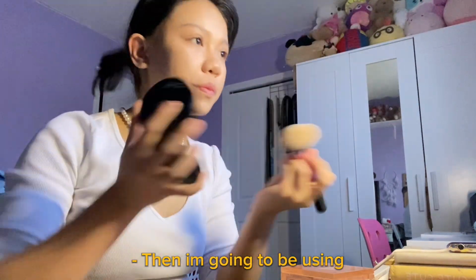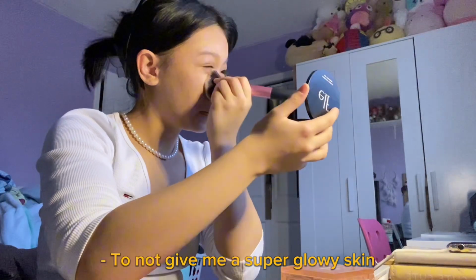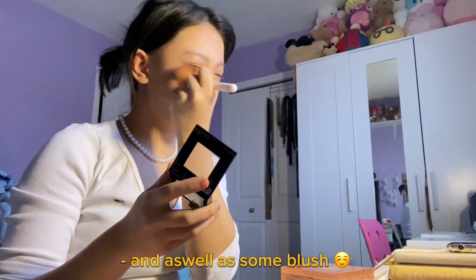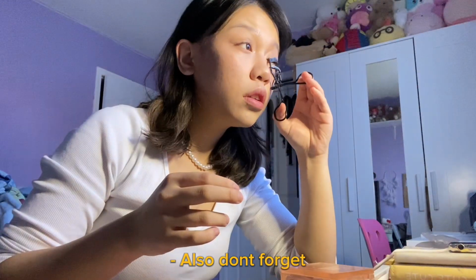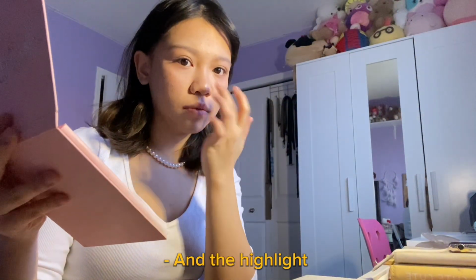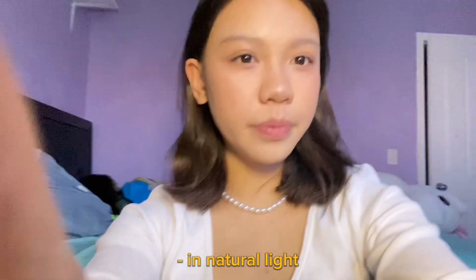Then I'm going to be using the e.l.f. setting powder around my face to not give me super glowy skin, as well as some blush around my cheeks. Also, don't forget to curl your lashes and the highlight on your nose and your nose bridge. Alright, now here's what my makeup looks like in natural light.